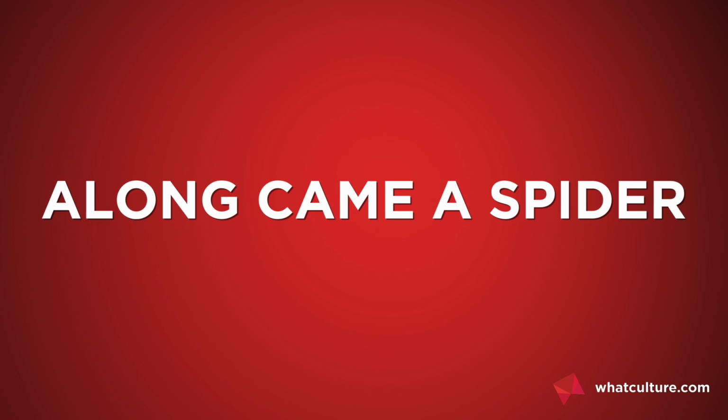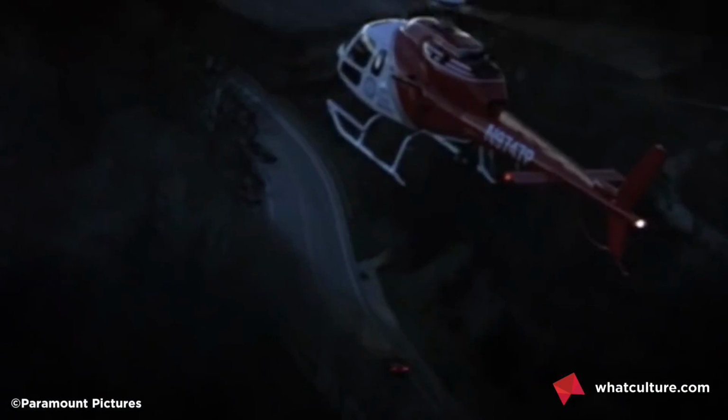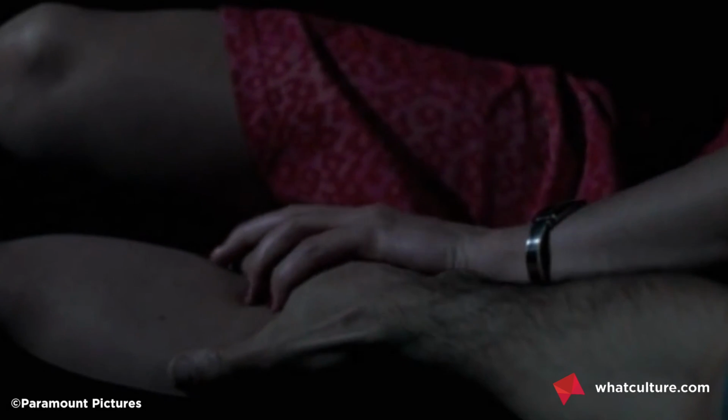Number 3, Along Came a Spider. This movie, the second adaptation of a James Patterson novel to star Morgan Freeman as super cop Alex Cross, is directed by Lee Tamahori. Remember that name. And it's mostly fine. But it starts with a piece of CGI that's so bad it almost ruins the film.